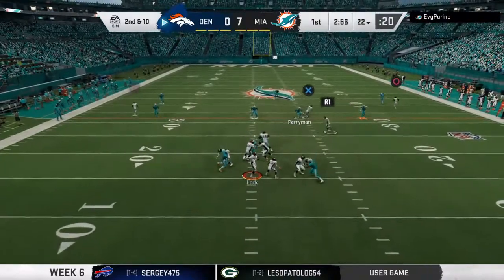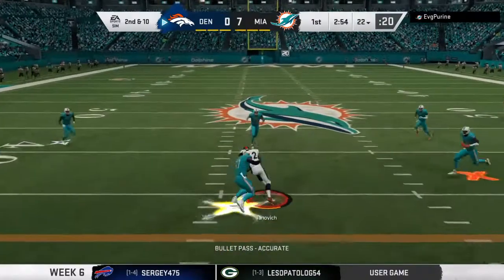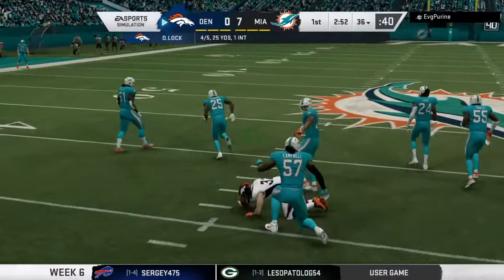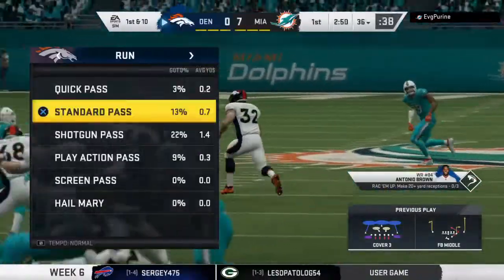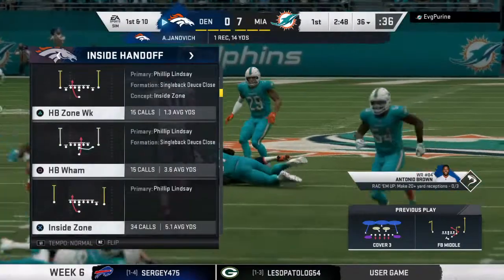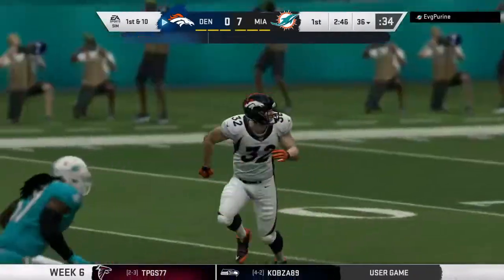Now Locke throwing on 2nd down. This one complete to his fullback out of the backfield. And he's taken down but able to slip across the 35. Give him 14 yards there and a Denver first down.